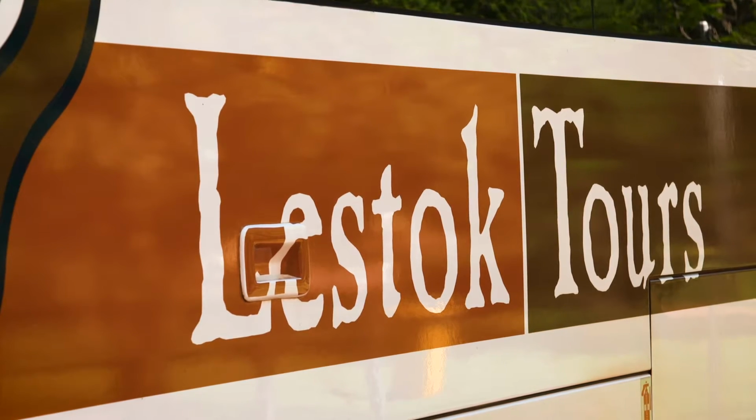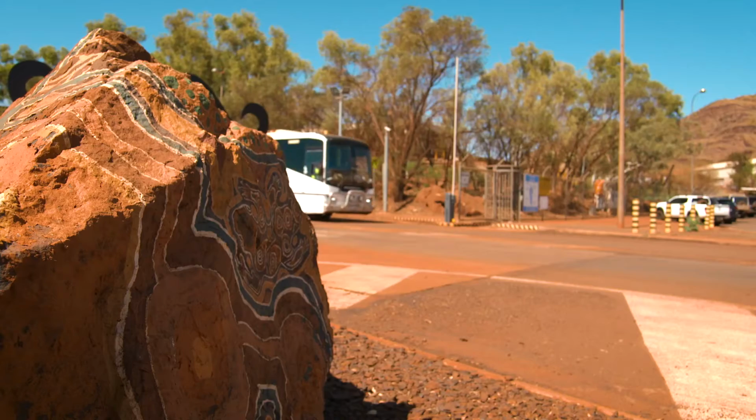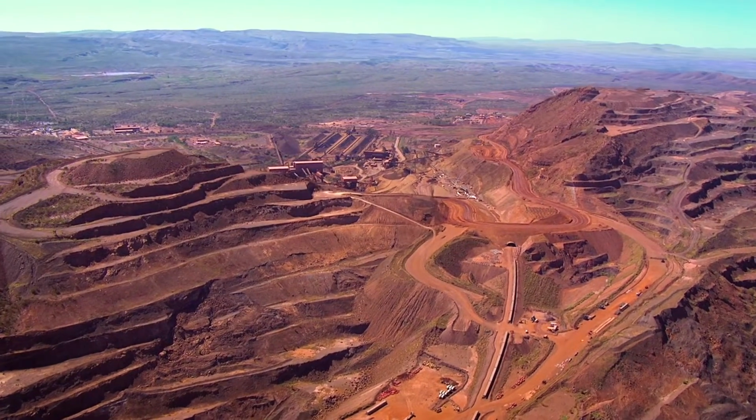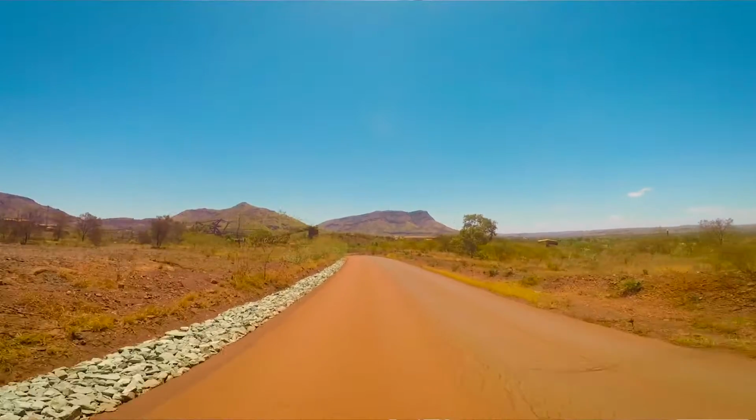Good morning, guys. Welcome to the tour of Rio Tinto's iron ore mine here in Tom Price. My name's Brent, and I'm your tour guide through the operation. There's probably over 15 different pits out there. Right now, there's probably half a dozen active pits out there. So buckle up and let's go.